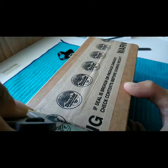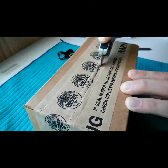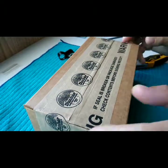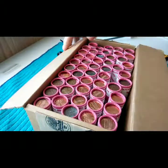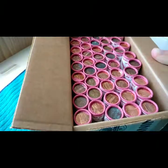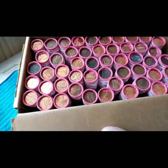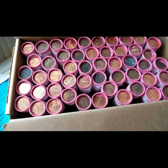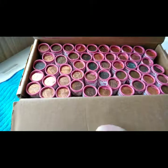We got another penny box. Let's see what we can find. I don't see any enders, but we'll get right into this.